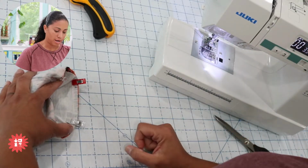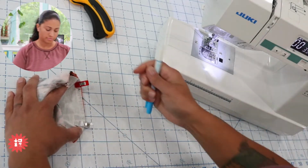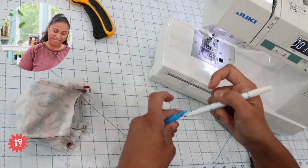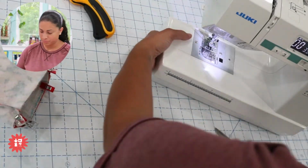For us, it's going to be right here, okay? And that just means that in this whole area, I'm not going to stitch. And I'm going to have these 2.5 inches to work with for flipping my little basket right side out. It's okay. We can do it.